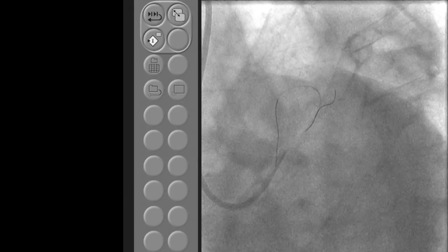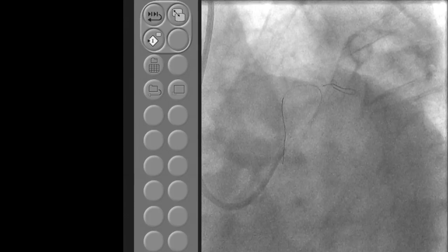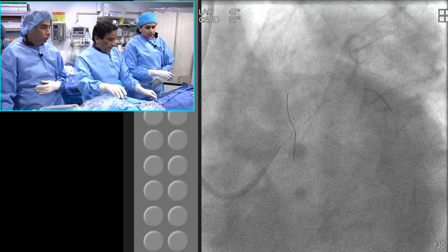Okay, so you see that? This is the Fielder wire. The Fielder wire went into the diagonal. Good. So let's go now. Anyway, let's put this color up so that we go through this technique before we go on further.